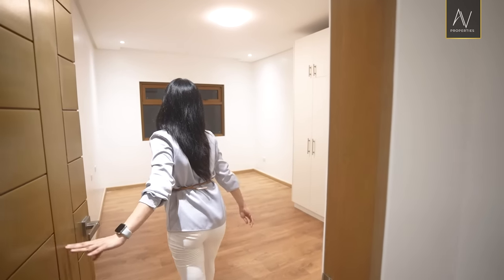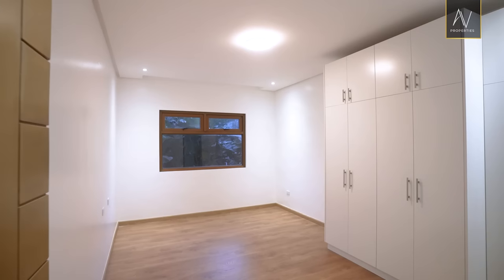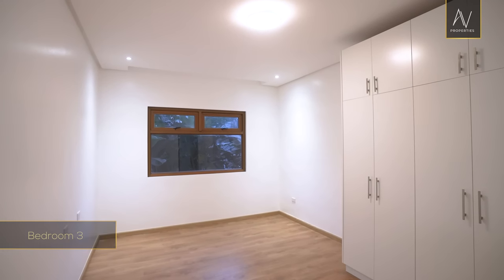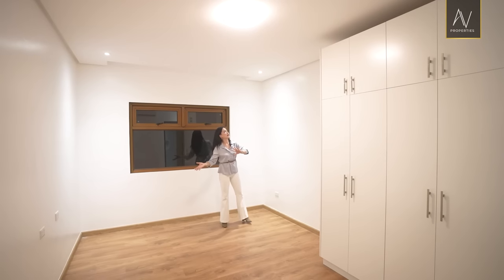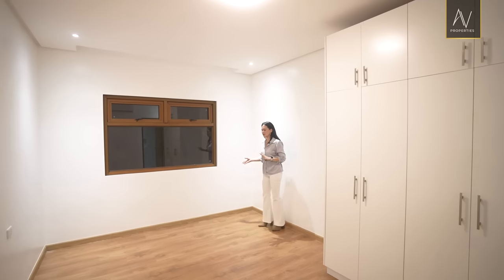Ooh, okay, I think this one is bigger than the first two bedrooms. What do you guys think? Or it's just an illusion? Okay, so yeah, let me check with orientation.